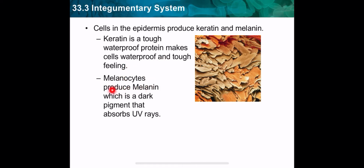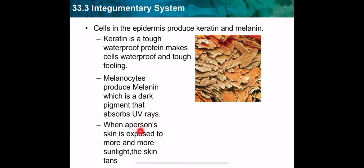Also, the epidermis has melanocytes. Melanocytes are cells that can produce melanin. Melanin is a very important pigment that gives the skin its dark color to absorb the ultraviolet rays to protect the skin. That's why if the skin is exposed more to sunlight, what will happen? The skin tans. The skin tans due to more secretion of melanin by melanocytes. It's one way for the body to protect the skin from harmful rays.